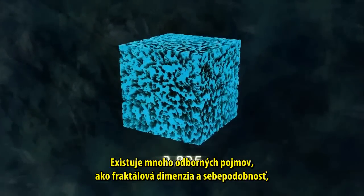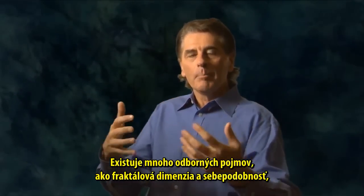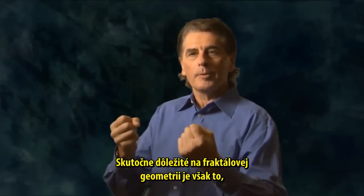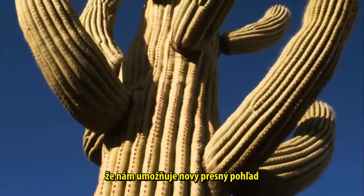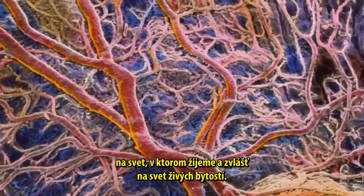There are all of these technical terms like fractal dimension and self-similarity, but those are the nuts and bolts of the mathematics itself. What that fractal geometry does is give us a way of looking at, in a way that's extremely precise, the world in which we live, in particular the living world.